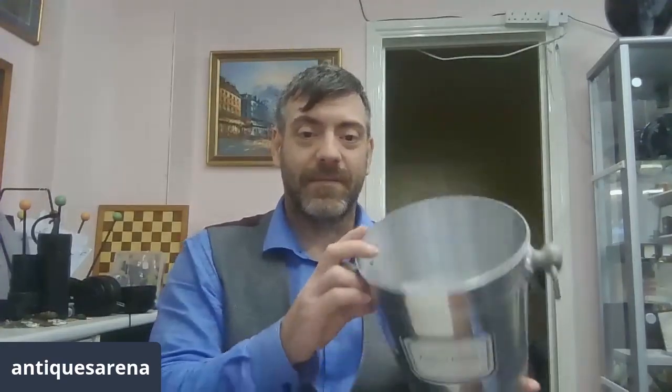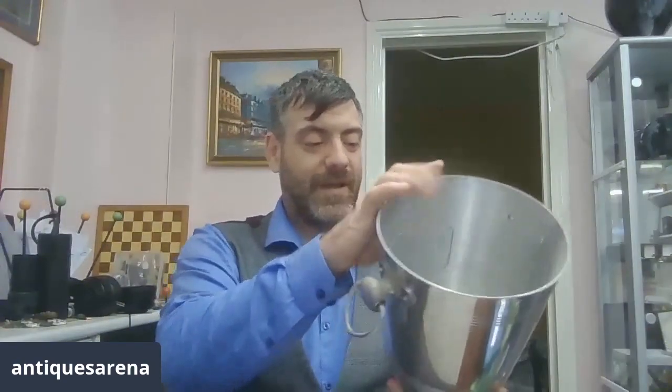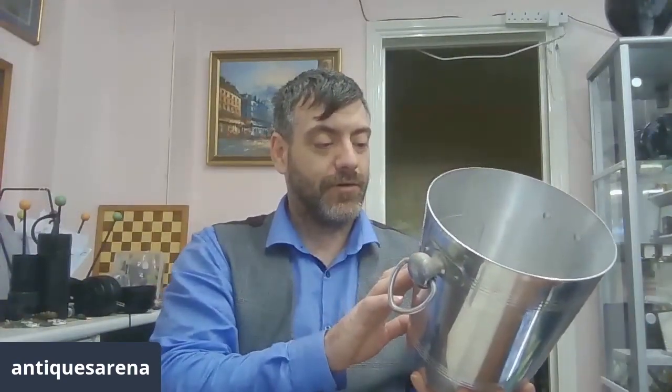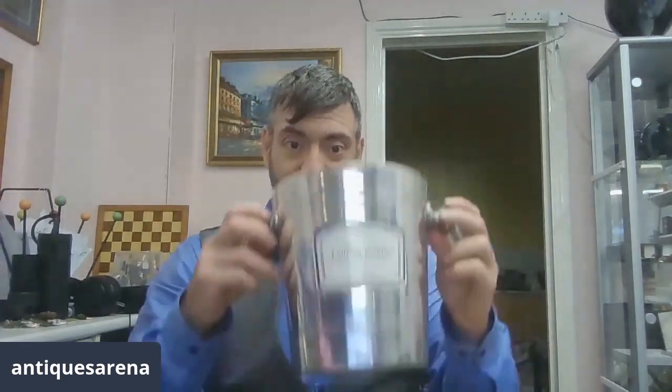We have another ice bucket. This is an alloy. I think it's aluminium. It certainly feels like aluminium. There's my money bag from the weekend. It has a paper label, Brut Champagne. Nice little handled champagne bucket, or ice bucket. And again, it was £2. So cheap as chips.